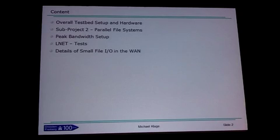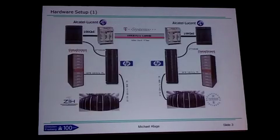Then Indiana, in particular Steve Sims and Robert Henschel, were interested in modeling LNET performance and getting a clean look onto LNET. And I was interested in how interactive small file I/O can be in a WAN environment. So that's the testbed we got. That's what Alcatel Lucent and T-Systems provided.